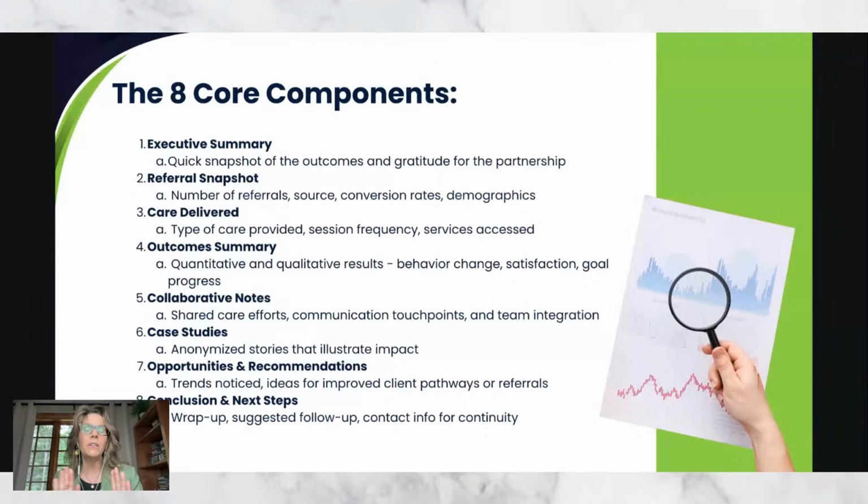Outcomes summary, we're going to be talking about... they're really going to be focusing on behavior change, satisfaction, goal setting, goal progress. For the quantitative, if you're a Living Plate RX member, you're going to be able to get that HEI score, which is an evidence-based Healthy Eating Index score from the USDA. You're going to be able to grab that number. So that's going to be really important. But there are other quantitative measures, which I'm going to show you shortly, that you are going to be able to see.